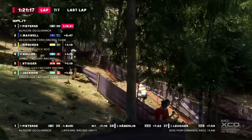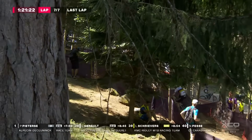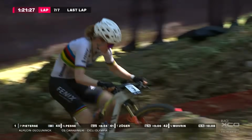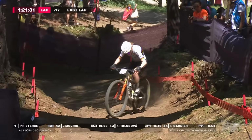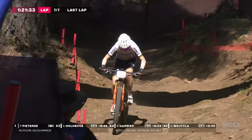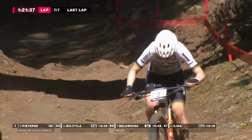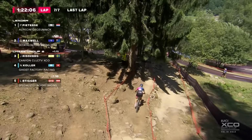For this section, we're dipping in and out. There's all these ups and downs, just trying to stay on your line, just trying to almost imagine it's just a practice lap rather than the last lap of a World Cup. How hard is it, Haley, this late in a race to just keep that concentration? It's really hard.